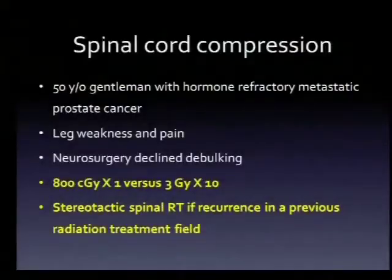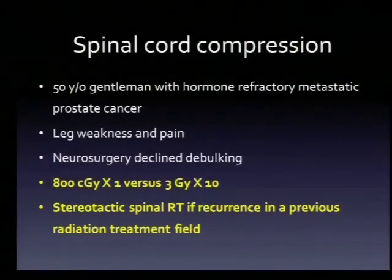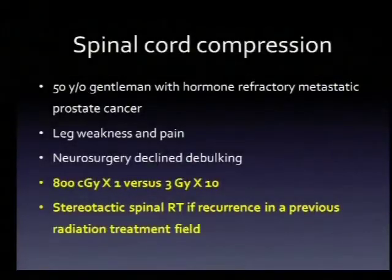But our recent trials have shown us that in reversing neurologic symptoms, one single treatment of 800 centigray seems to reverse more patients than fractionated radiation therapy over a week or 2 weeks. Before this clinical trial, a number of institutions were using 600 times 2, and now it's just accepted that 800 times 1 provides good palliation of pain, as well as helping reverse the neurologic symptoms from cord compression. And we would consider using stereotactic spinal radiation therapy.